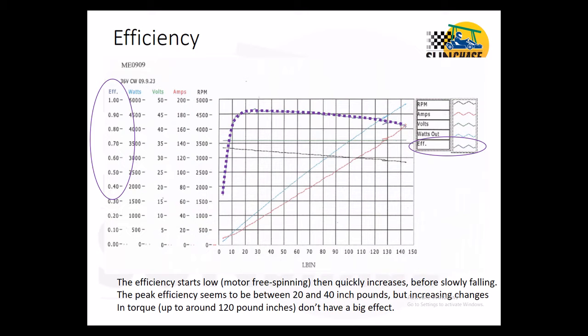I can produce a fairly wide range of torques on this motor and still get a reasonably high efficiency, right? Now this motor doesn't go down quickly, but if I were to continue this chart out, what I would see is that at some point the motor would stall and the efficiency would again drop back down to zero, right? But on this one, we get all the way up to 140 inch-pounds of torque, and that's where the test stops. So we don't know what the efficiency is going to be at any torque above that value, right?